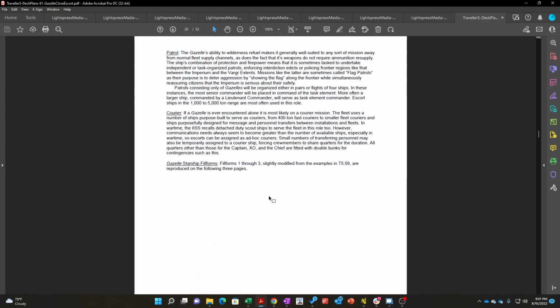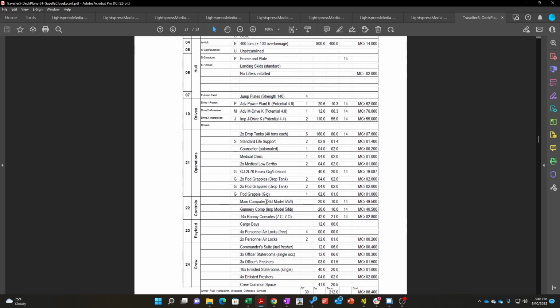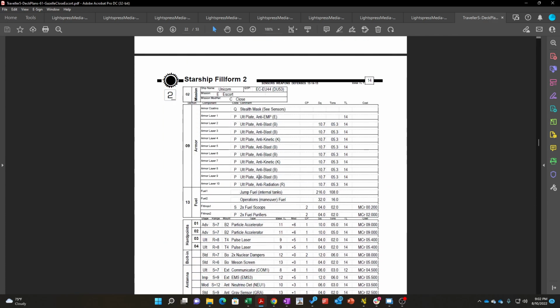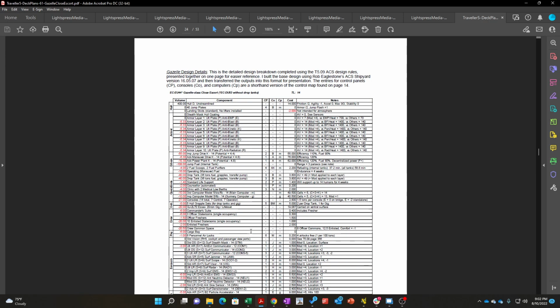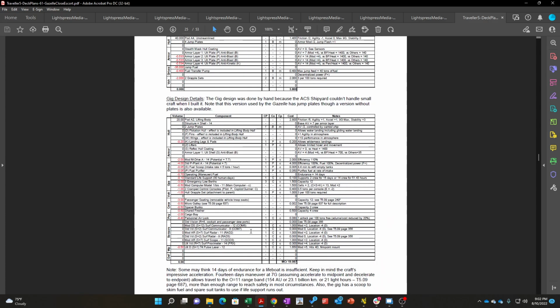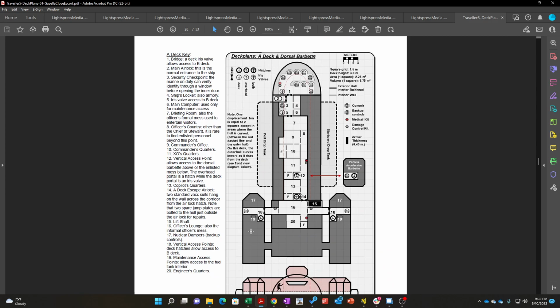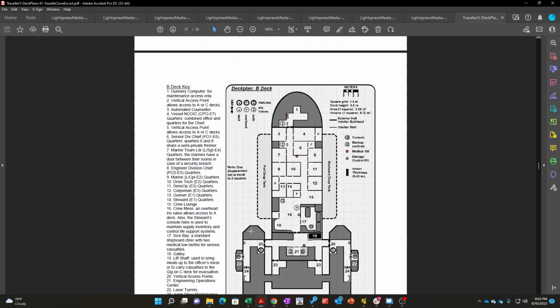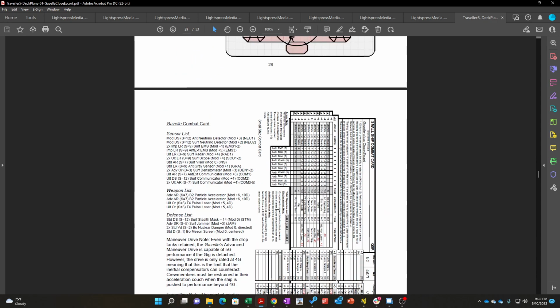Close escort diagram. And then the Starship fill form. Conformant, probably this is the Traveller 5 format. And an idea of the weaponry. Moving on. Wow. Without drop tanks. Volume, cost. This is pretty detailed on this ship. Deck plans, A deck, barbell. Yeah, I'm gonna have to. These are not necessarily as conducive for turning into a game map.